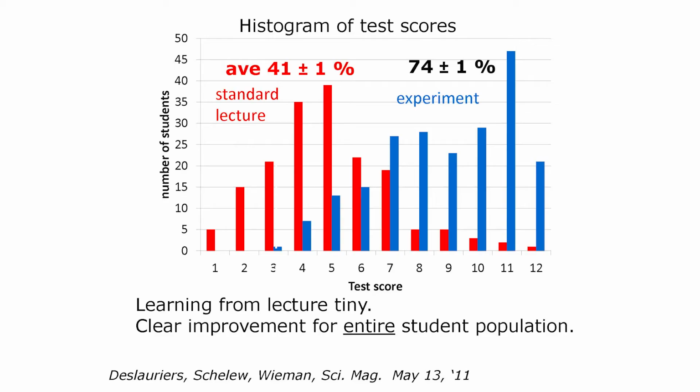So this is the histogram of the result of this test, and you can see pretty dramatic differences. Now, in fact, on this test, the learning is really how far above 3 they are, and if you look at it from that perspective, you realize how tiny the actual learning from lecture is. I've seen other data that shows similar things, but also, importantly, that this is clearly better for all the students. The entire distribution has moved up, showing that it's not selective at all in the population.